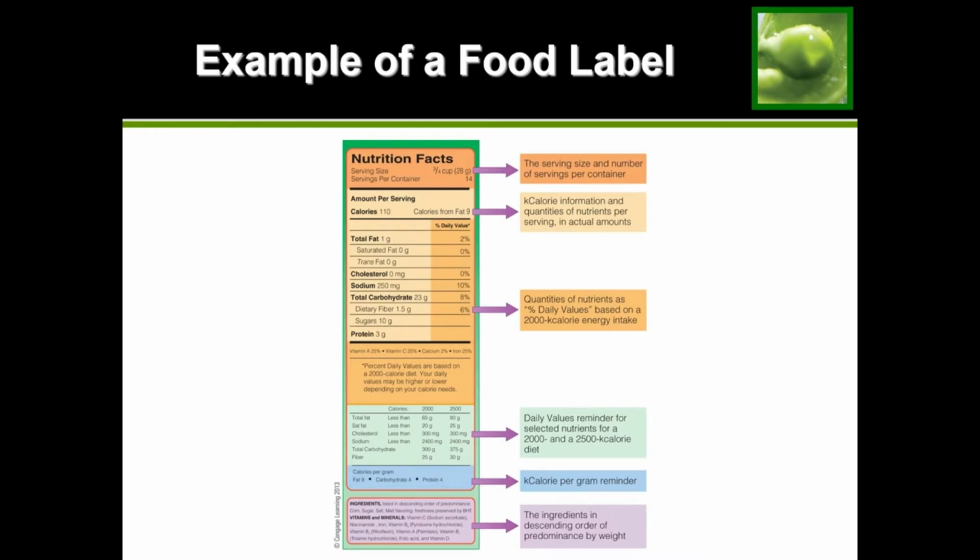The first thing is going to be the serving size. At the very top, it tells you what is the serving size. This is something that you want to look at because all of the numbers following are for that specific amount. So in this example, it says the serving size is 3/4 cup. So if you consume 3/4 cup, you're getting 110 calories, 1 gram of fat, and so on.